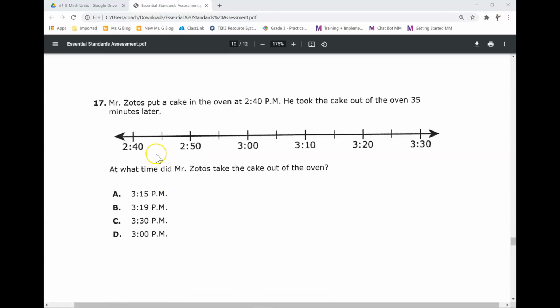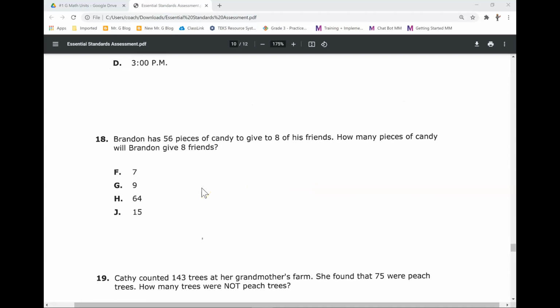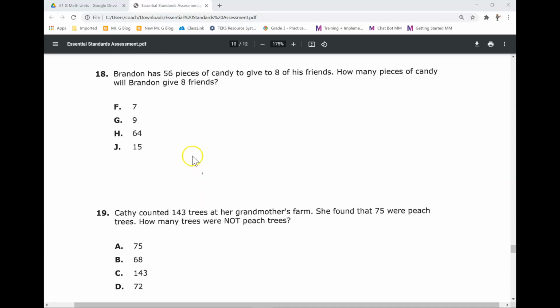17. Mr. Zotos put a cake in the oven at 2:40. He took the cake out of the oven 35 minutes later. At what time did Mr. Zotos take the cake out of the oven? 18. Brandon has 56 pieces of candy to give to 8 of his friends. How many pieces of candy will Brandon give each friend?